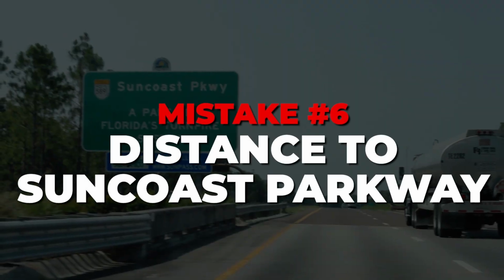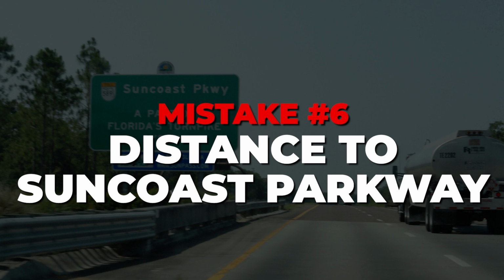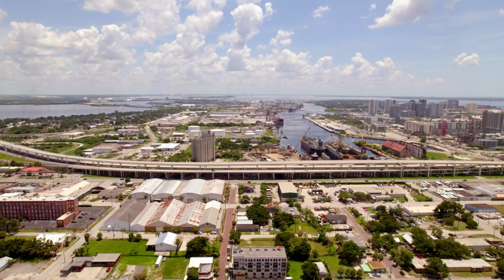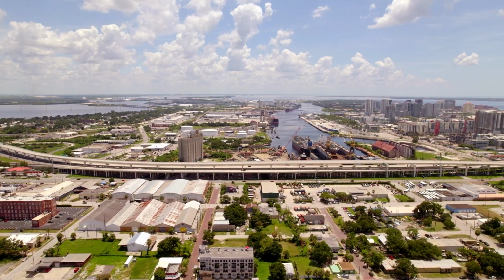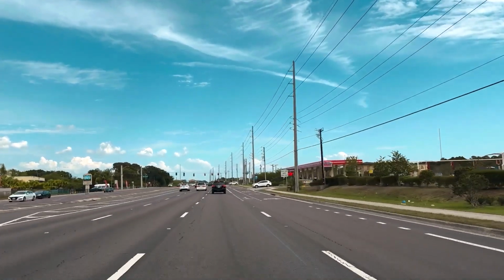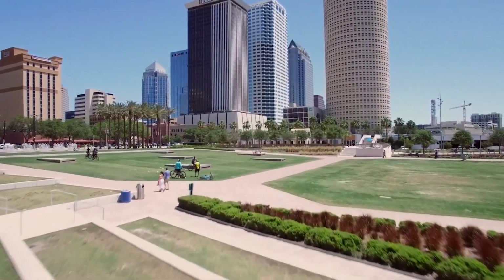Now, another mistake that people make when they move to Spring Hill or the area around Spring Hill is they ignore how far away they are moving from the Suncoast Parkway, which is the toll road to Tampa. If it's going to be important for you to have access to Tampa, whether you're looking to work down there or you're going to be visiting there frequently for the theater, for the concert venues, for the restaurants and stuff, you're going to want to make sure you're pretty close to that 589. Now, all of the places I've lived in Spring Hill have been pretty much within a mile or two of that 589, and I've had awesome experiences commuting to Tampa.